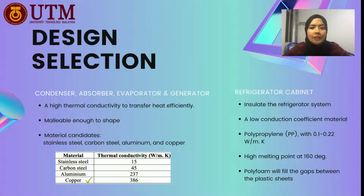The purpose of a refrigerator cabinet is to insulate the refrigerator system in order to reduce the heat transfer from the surroundings to the inside of the cabinet. If the refrigerator is not well insulated, more work needs to be done by the refrigerator in order to cool down the food. So for the material of the refrigerator cabinet, a low conduction coefficient material is selected, which is polypropylene, a commodity plastic with 0.1 to 0.22 thermal conductivity.